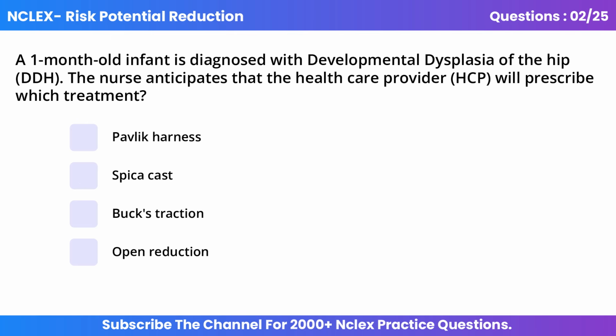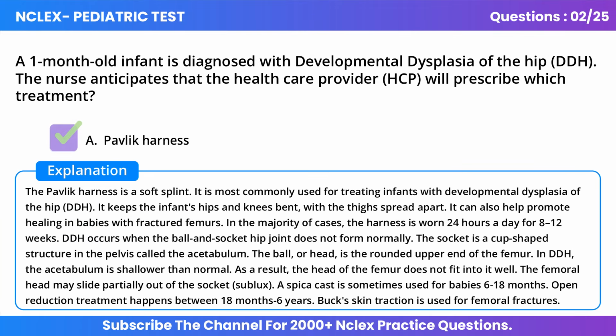Question 2. A 1-month-old infant is diagnosed with developmental dysplasia of the hip, DDH. The nurse anticipates that the healthcare provider, HCP, will prescribe which treatment? A. Pavlik harness. The Pavlik harness is a soft splint. It is most commonly used for treating infants with developmental dysplasia of the hip, DDH.